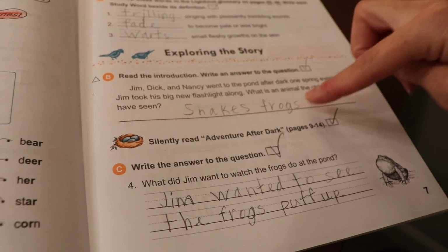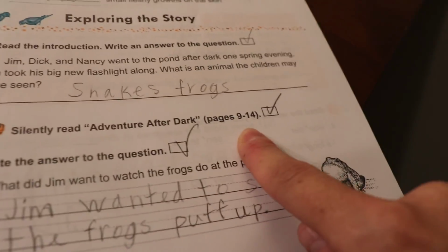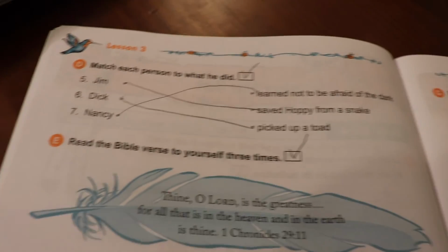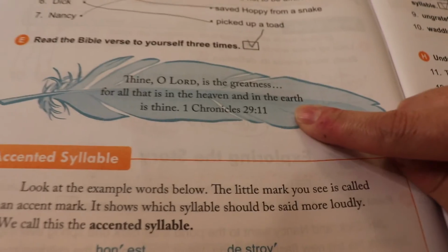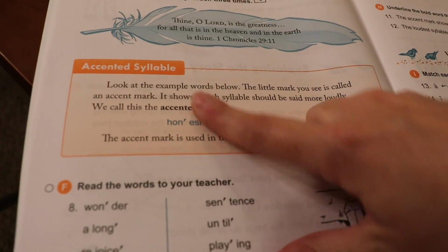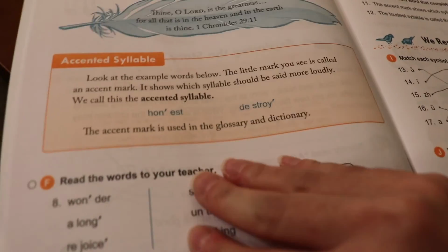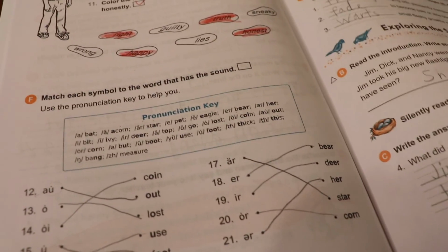Read this paragraph, answer the question. Silently read Adventure After Dark on pages 9 through 14, which is his next story in his reader, and it's about this frog here. So he reads that, and then it's going to have him answer questions about that story. And here he learned a new Bible verse that he practices. Here it's talking about accented syllables. It's teaching him how to pronounce again, just like we were with the pronunciation key.